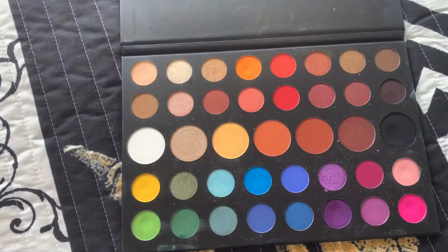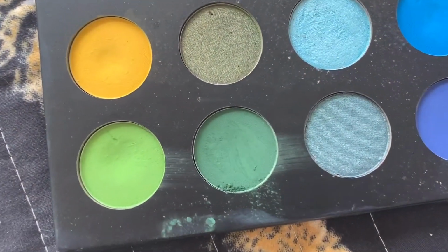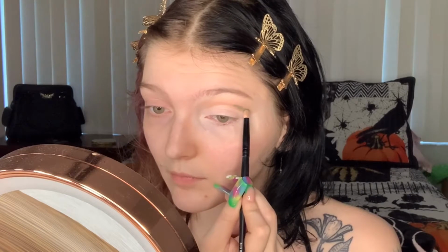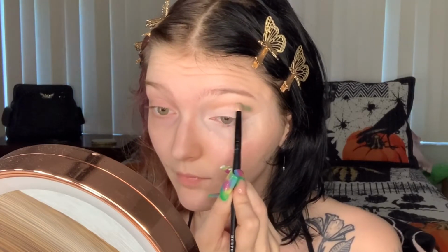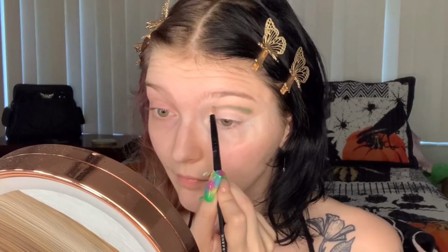Going back with the same Morphe pencil crease brush and digging into this dark, moldy, decrepit witch skin green shade, and we are putting that directly into our crease without bringing the shadow to your lid. It's okay if you bring it to your lid, but really try not to. This will help you practice for your cut crease and bring it just above your lid.